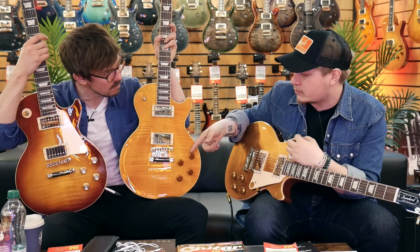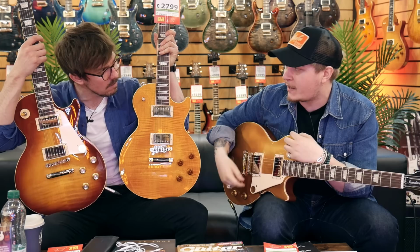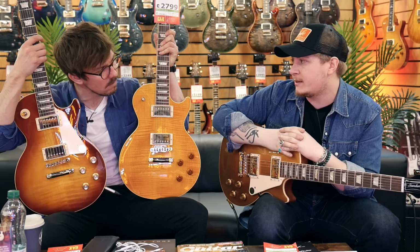I don't know what the price point is either. I can't remember. I believe it's just a little bit more expensive than 2000. Because this guitar, when it was 2019, sits at £2,800. This guitar is £800 more affordable than the 2019 range with all the coil tapping and stuff. It's interesting. It is very interesting.